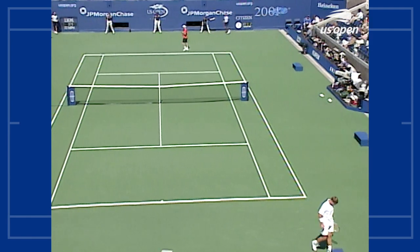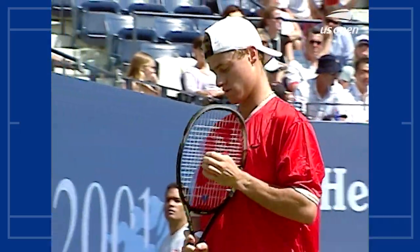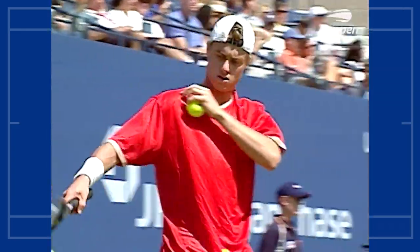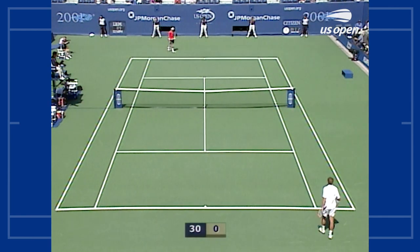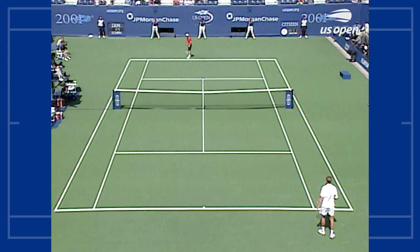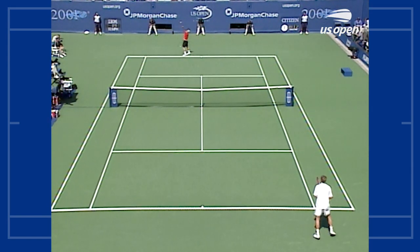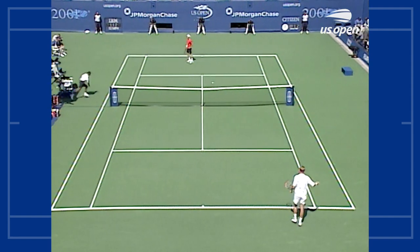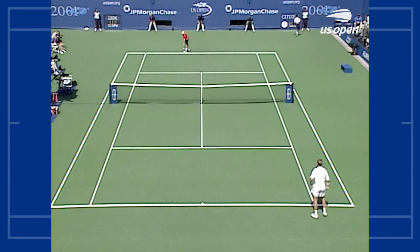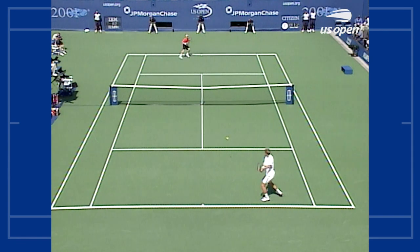Big forehand gives him a 30-love lead. Kind of an interesting stat, Barry, that the player who has come into this tournament with the most wins during the season leading up to the U.S. Open has only won this championship one time since 1987. That was Pete Sampras in 93. So having a great year and winning a lot of matches doesn't necessarily mean you're going to have success here. Kafelnikov with 103 total matches, but a lot of those in doubles, 21 and 14 in doubles alone.